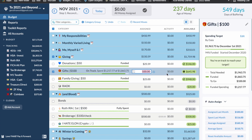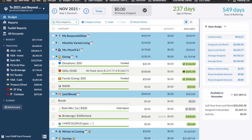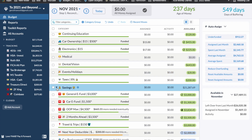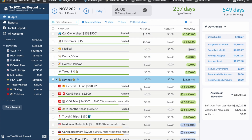I'm probably going to spend from this gifts category just because, you know, I'm starting to buy gifts for Christmas. Family giving, random acts of kindness, that just comes up whenever it comes up. I'm going to do $500 to my brokerage, and I guess I've got $25 in crypto that I can do. And then I don't expect any expenses in my sinking funds, but then again, I never really do.